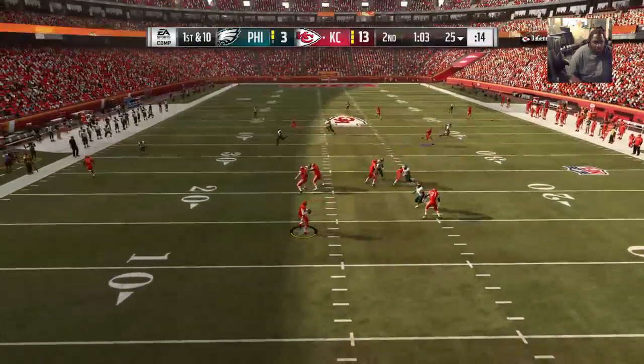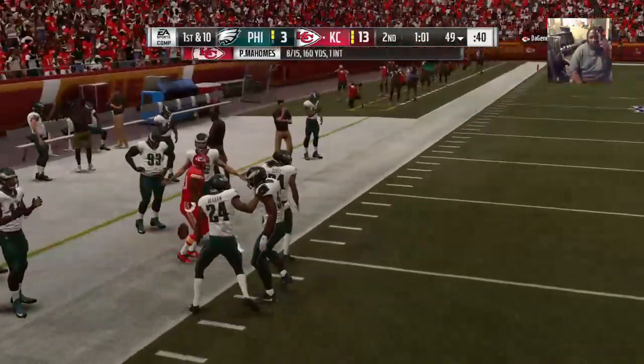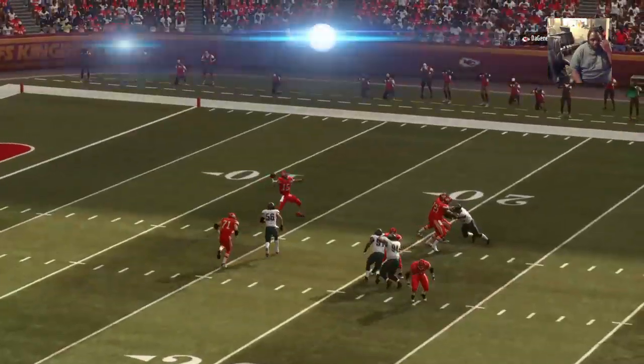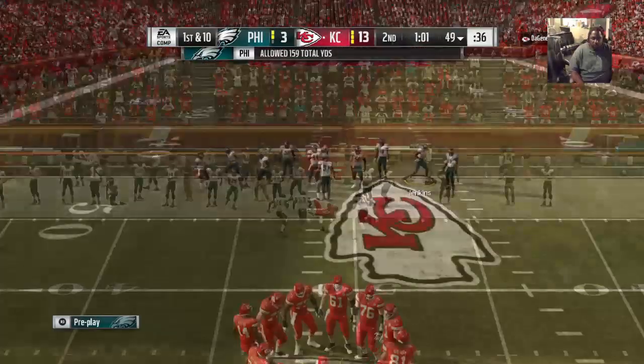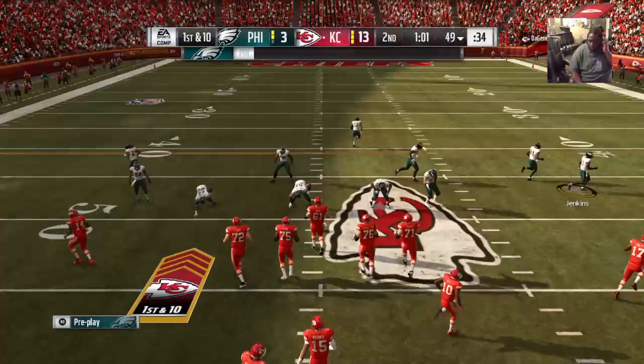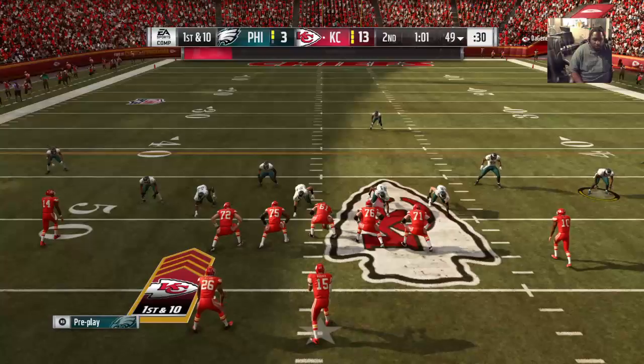Trying to shake off the interception from the last drive. He'll look to throw toward the sideline, and look at that catch. Dragging the toes, and that's going to be a first down. Well done. That one goes for 24 yards. So one play, and they're already just shy of midfield. Here we go now.